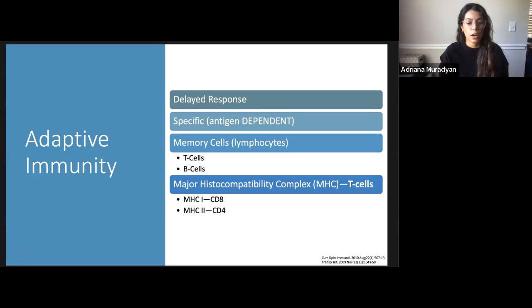T cells are going to cause a cell-mediated response. They're going to do cytotoxic effects and then also release cytokines to recruit other helper cells to come to that infected site. It does mature in the thymus, even though it originates in the bone marrow. Then you have B cells that are going to originate and mature either in the bone marrow or lymph nodes, depending on their specificity and their function.